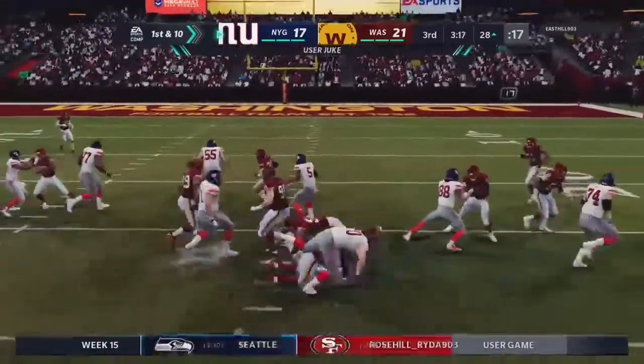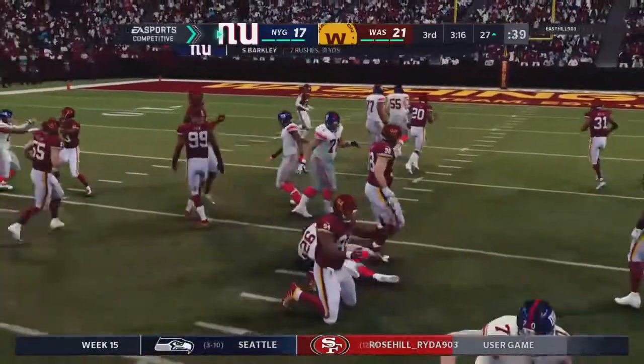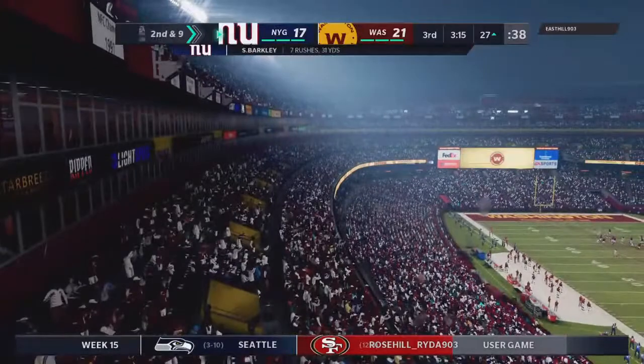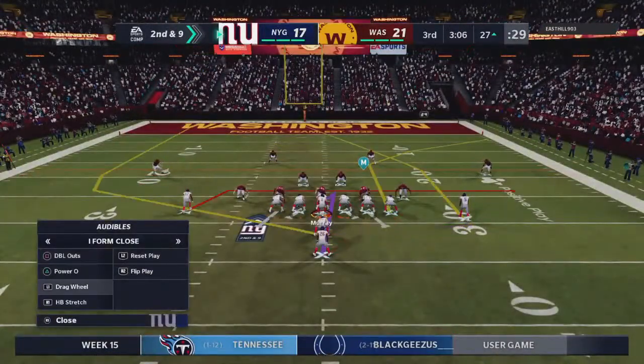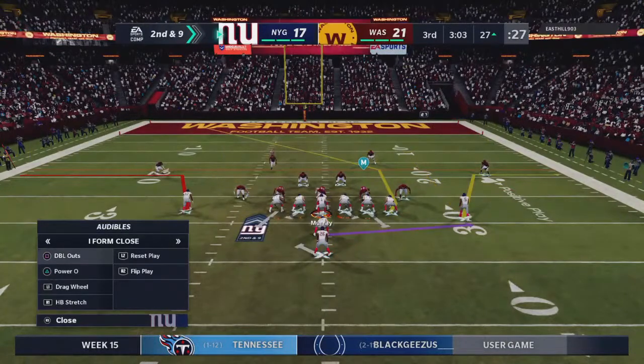On the run, it's Barkley. He'll be stopped short of the 25. The nice move couldn't free him. He was just a yard on the pickup there, and it'll bring up a 2nd and 9.